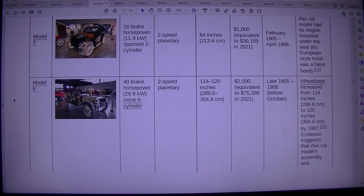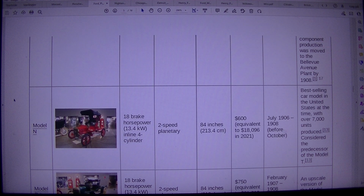Model K: a white-colored, old-fashioned car with 4 seats and brass fittings. 40 brake horsepower, 29.8 kilowatts, inline 6-cylinder, 2-speed planetary, 114 inches, 289.6 centimeters, $2,500, equivalent to $75,398 in 2021. Late 1905 to 1908. Before October, wheelbase increased from 114 inches, 289.6 centimeters, to 120 inches, 304.8 centimeters. By 1907, evidence suggests that this car model's assembly and component production was moved to the Bellevue Avenue plant by 1908.